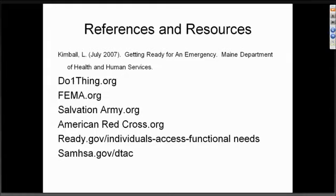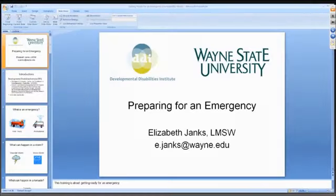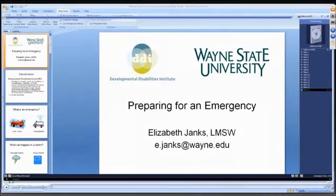This is a guide. Also, it's a document if you want to read. It's ready.gov/individuals access functional needs, and then samhsa.gov. DTAC also has a lot of guides and information about how they'll support people with disabilities in an emergency. So these are some various ways that you can prepare. Okay, I'd like to show you a DVD, parts of a DVD right now.